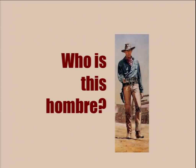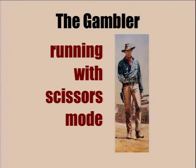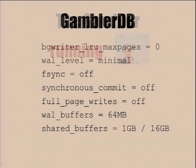So here's our mystery guest. Who is our seventh guy? Well, this is the gambler. And this is what I call running with scissors mode. Because there's a discussion that we got into online about that sort of thing, about could Postgres be run in memory if you didn't care about redundancy or reliability? Well, yes, you can, actually.